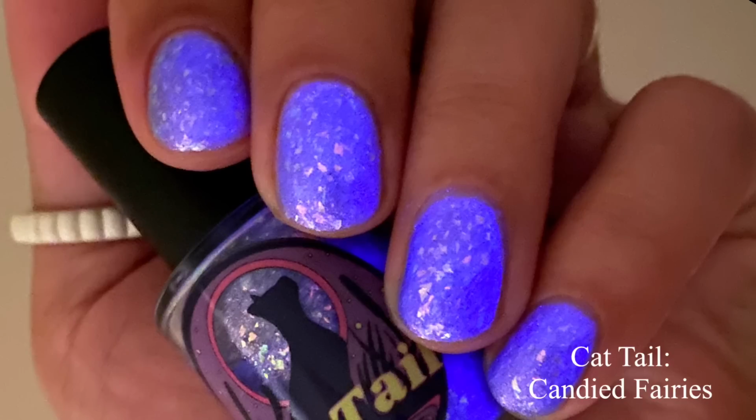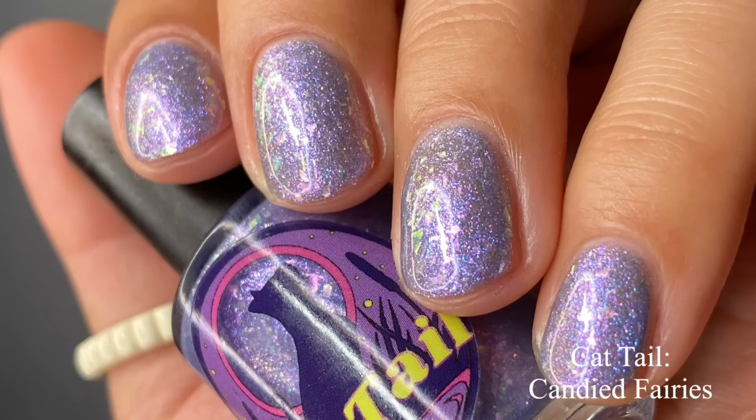Here it is in 2 coats with glow in the dark. Don't hate me, don't judge me. I am still trying to get my groove with these glow-in-the-dark photos and videos, but it is a beautiful purple blue when it's glowing in the dark, which is another nice little touch. So you have fairy poop on your nails, and then you can still see them in the dark. It's a very pretty polish. Pictured are 2 coats of Cattail Candied Fairies with a glossy top coat.